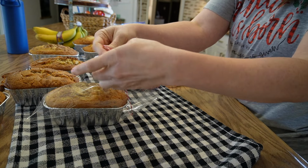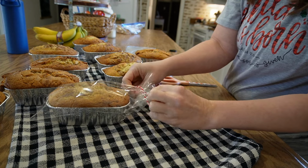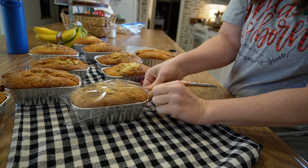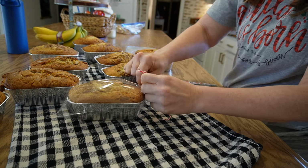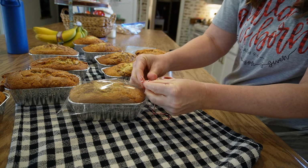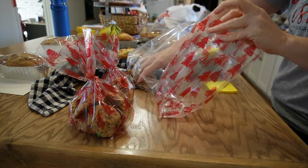Okay, now that I have the bread all baked and the cookies finished, I'm just packaging everything up. I think I'm going to take most of these and hand them out at church tonight, and also hand some out to some neighbors. So I'm just wrapping them up in these little cellophane bags and just tying a little ribbon around the end. And I think it made them look so cute.